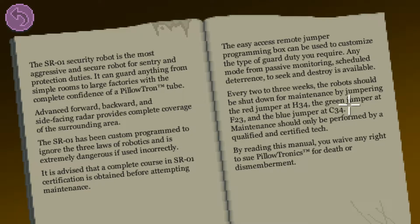Awesome! So we found the book? Great! Maintenance should only be performed by a qualified and certified tech. By reading this manual, you waive any right to sue Pilotronics for death or dismemberment.